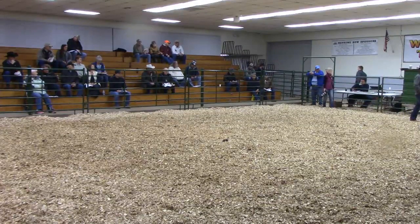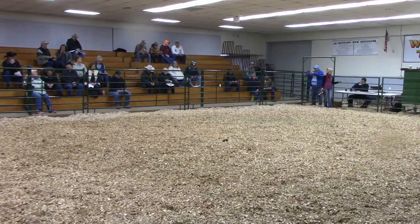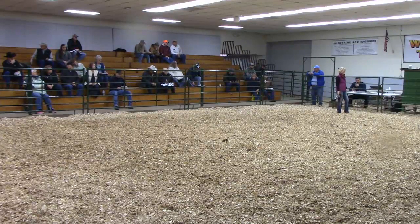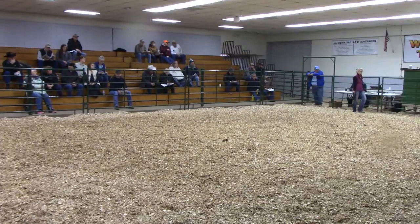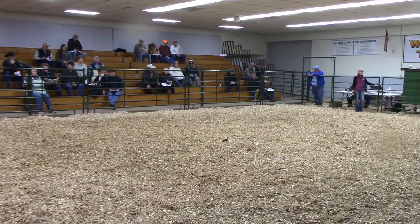Class number 5 will be next. There are 6 females in this class. And this will be the bred heifer class this morning, class number 5. First in is lot number 18, consigned by Faxon Creek Cattle Company. Second in the ring will be lot number 17, consigned by Millvale Shorthorns. Third in the ring will be lot number 15, consigned by Millvale Shorthorns.